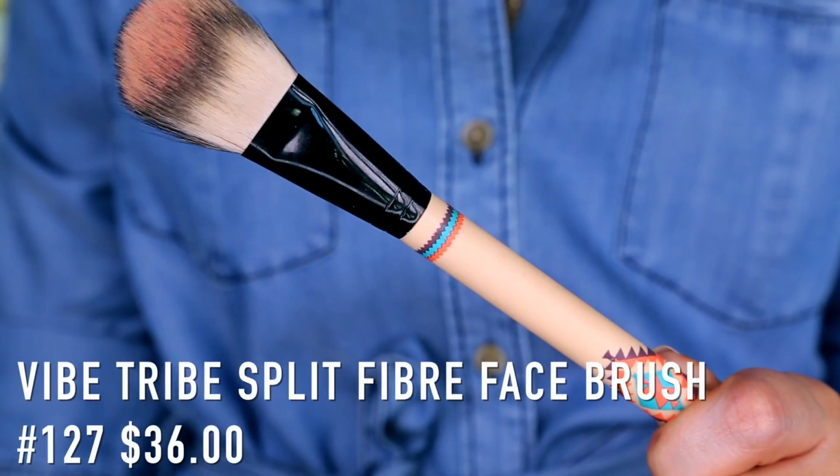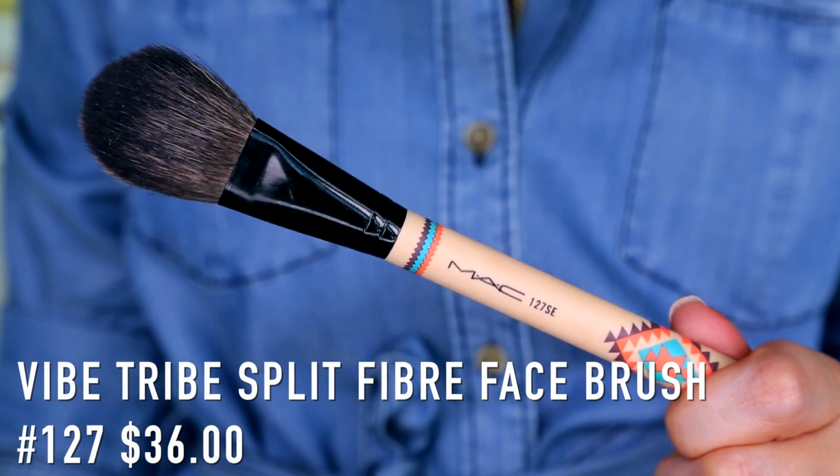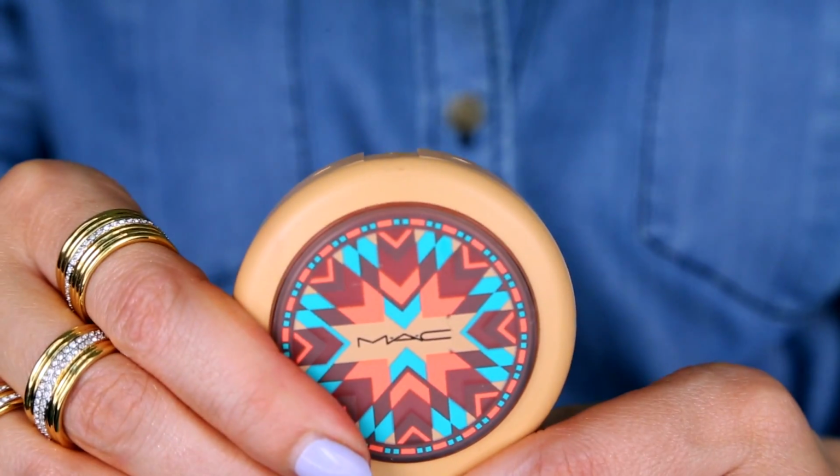This is the Vibe Tribe Split Fiber Face Brush. This is the 127, it's 36 bucks. I really like this. I don't know if it's in my head or what, but I think this really blends your blush on so beautifully. So I used the shade Adobe Brick today. This is a powder blush.